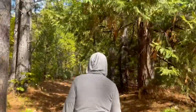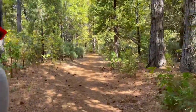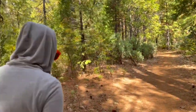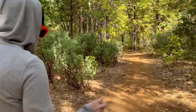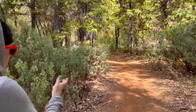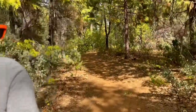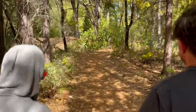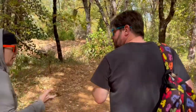Loma Rica Ranch is a 460-something acre property that has been in existence since the mid-1800s. Wow. Here in Grass Valley. It was founded by a Native American trader, and it was originally just a ranch where there was some early mine claim action. And then eventually it was purchased by some horse enthusiasts. Some horse enthusiasts? Yes, like racehorse enthusiasts.